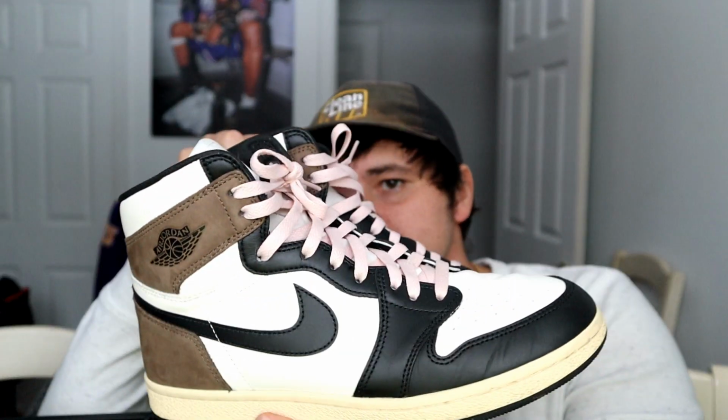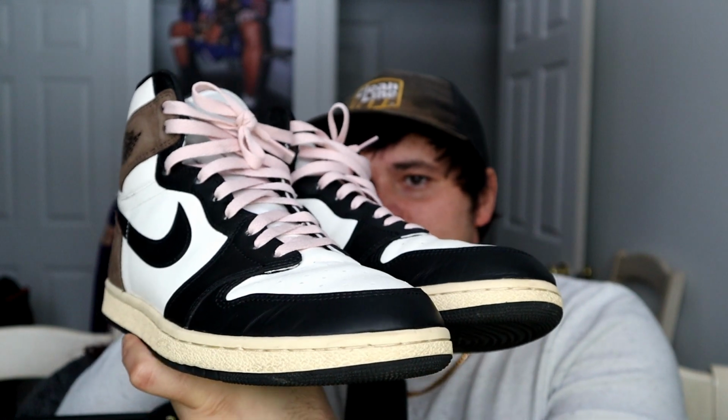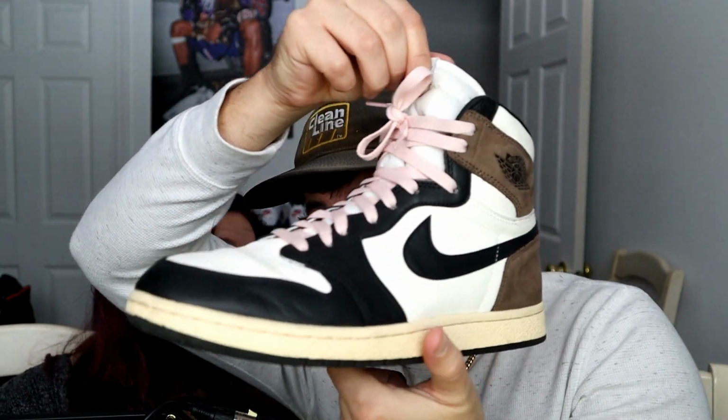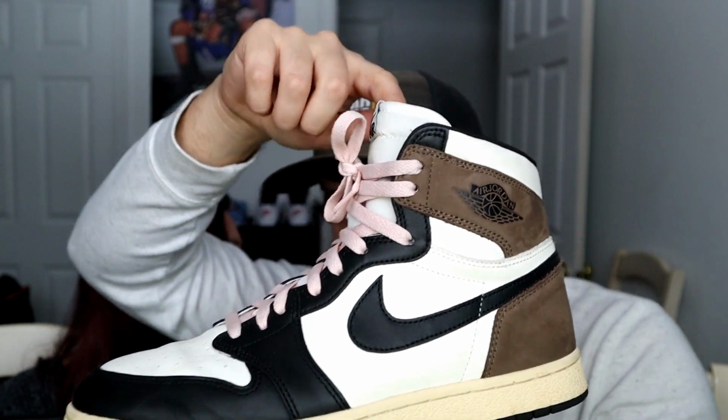It is the Mocha Jordan 1 highs. Pretty much the first half of 2022, I was wearing the authentic Nike Mochas. These are made by Vibe Remake Lab. I'll be doing an updated review of these. I wear them all the time. They have shoe trees in them now. Definitely least, but certainly not last.